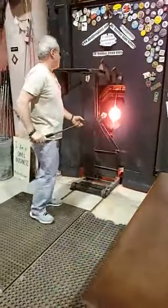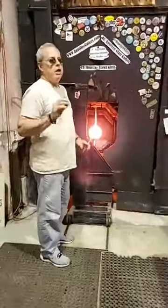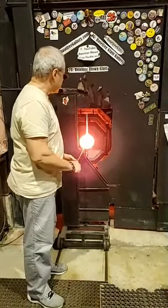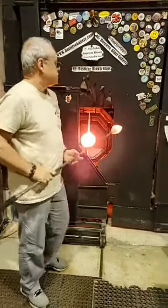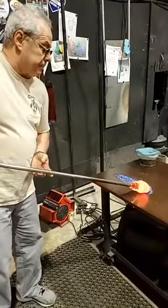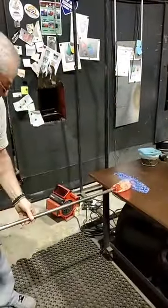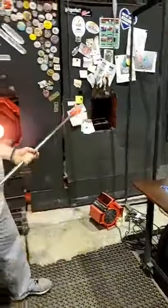Keep that in. So this reheating chamber, like I said, is only on when we're here. We turn it on in the morning, I turn it off in the evening when I leave. It's kind of hot today, so it's running about 2200 or so, give or take 50. There's no glass in there, it's just hot to melt and help shape the glass.